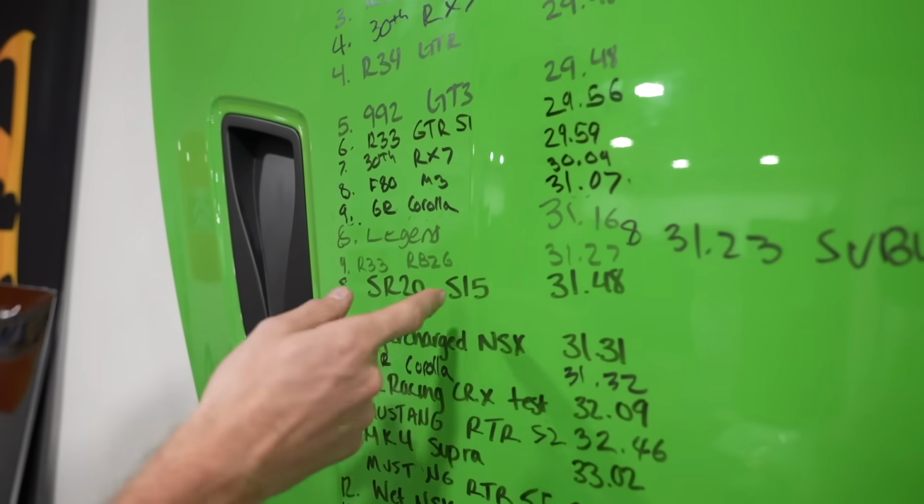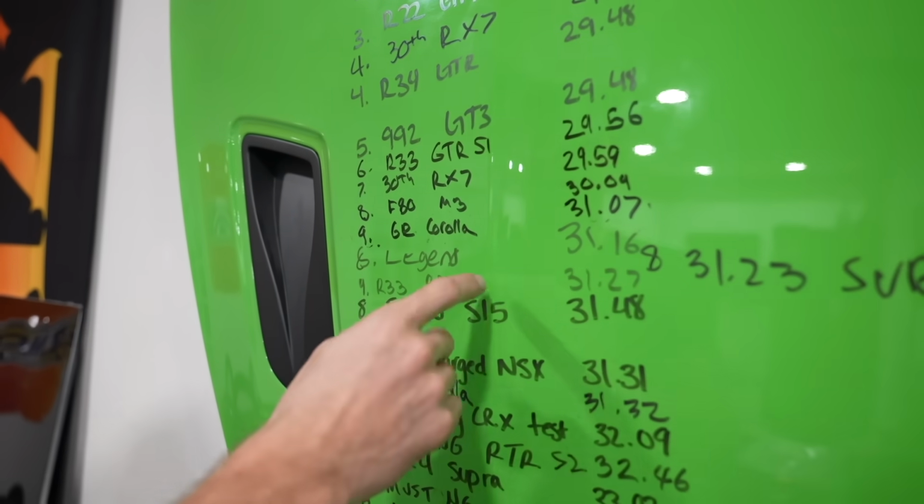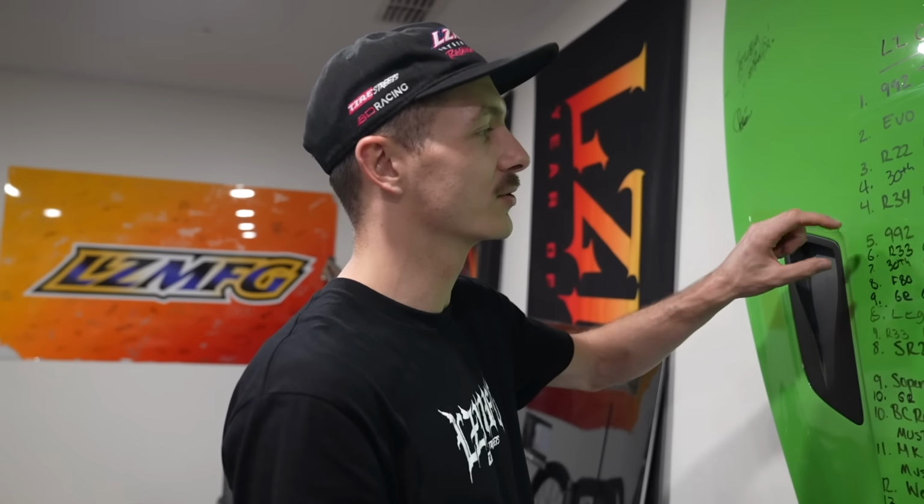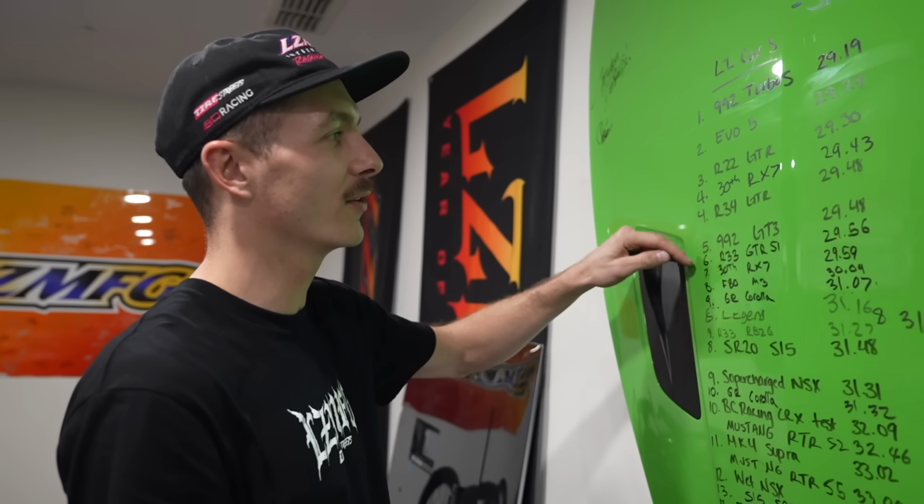I mean, look, yeah. It's faster than the supercharged NSX, it's faster than the Legend car, faster than the R33 GTR. But another worthy thing to take into consideration is that almost all of these cars up here have like 100 tread wear, gnarly tires. So for 200 tread wear to be plunging that far outside of its class, pretty cool.